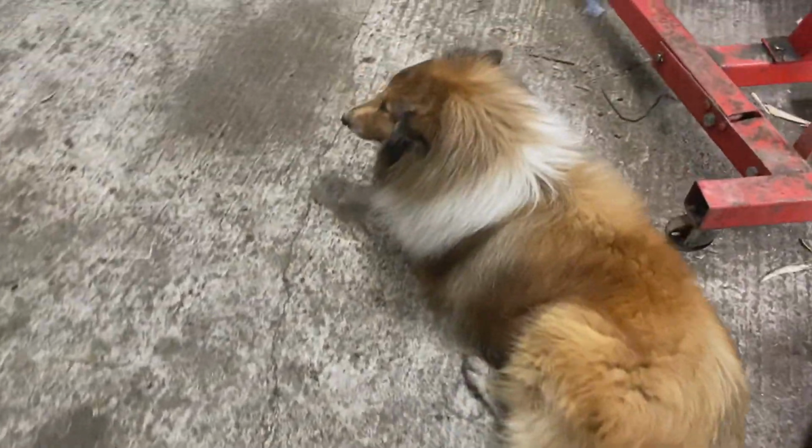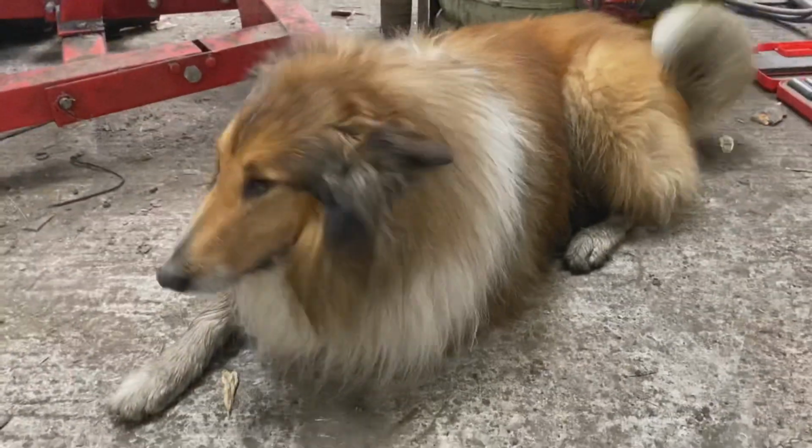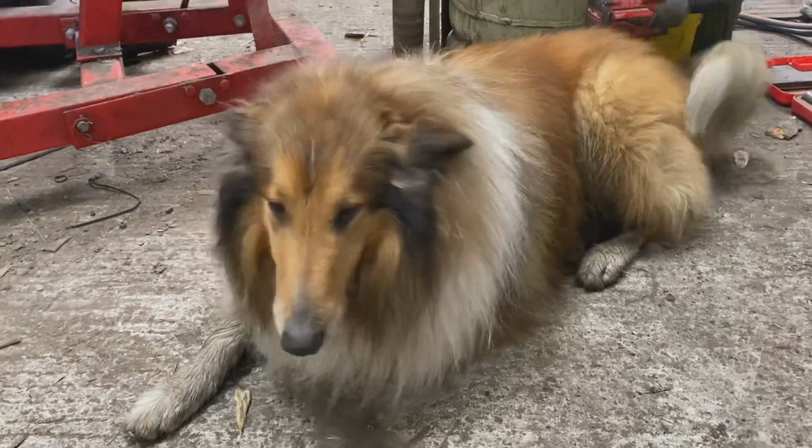Diesel is here helping us. This is Keelan, one of Keelan's dogs. Hello, Diesel. You don't want to talk to the camera? Of course you do. You're so fluffy! Okay. Diesel's a good help to us. Always getting in the way.